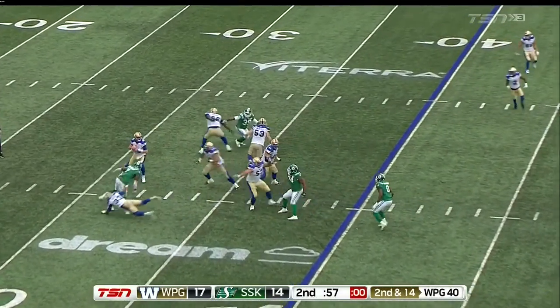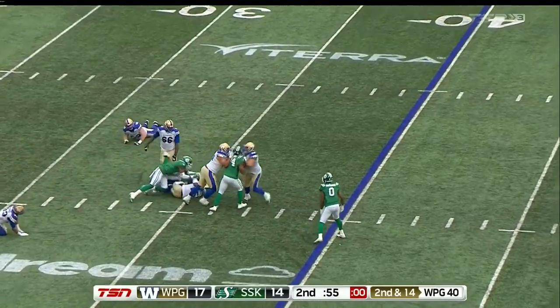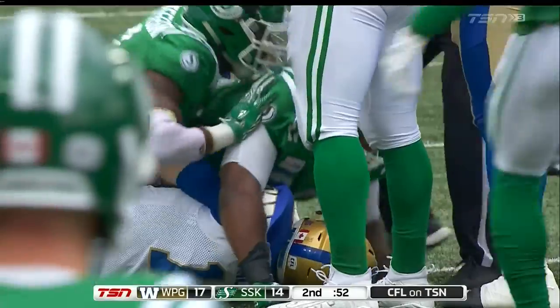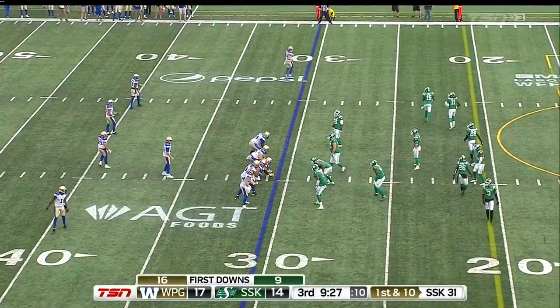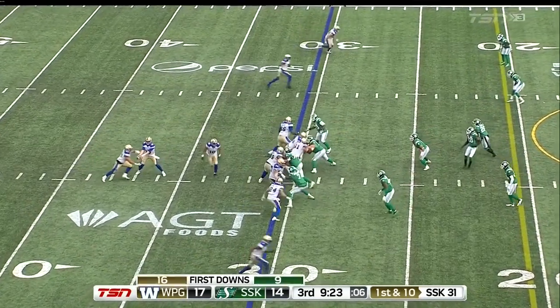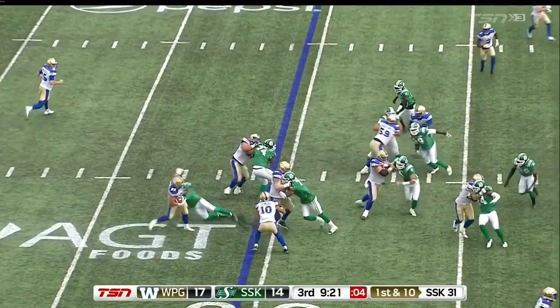2nd and 14. Here comes heat again for Willie Jefferson. And at the underside, the sack is made back-to-back. Losing streak in 3 years, so they're trying not to go there, but said we're going to win here. We're right where we want to be.